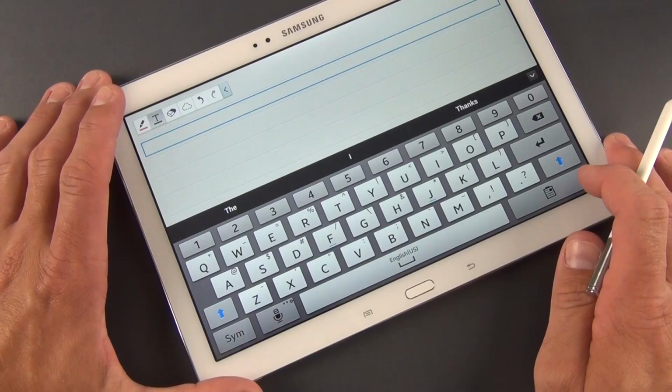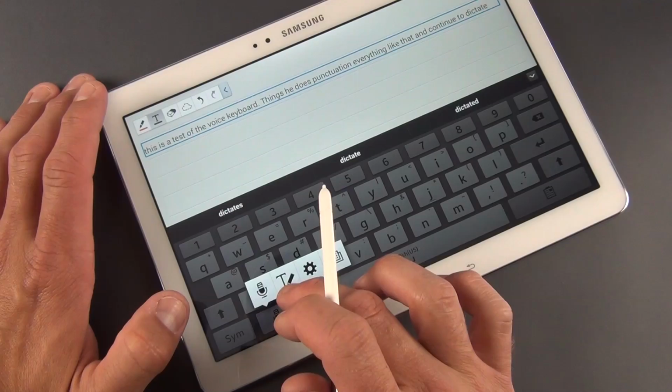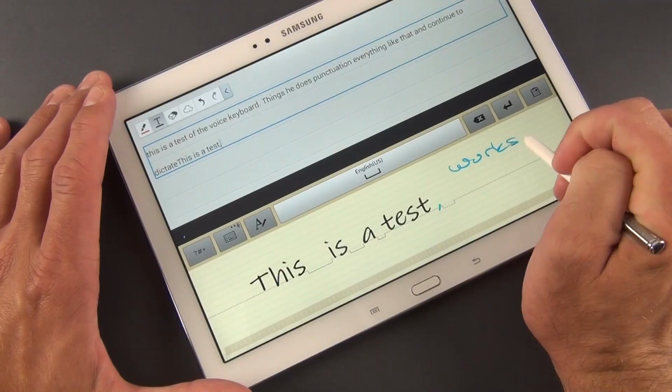Now just to demonstrate the keyboard here, you can see we have our voice keyboard. This is a test of the voice keyboard, period. I can also get back to my full-size keyboard, and if I tap and hold this, I can get to more options here, including my handwriting keyboard. So I can do a test here. So it works pretty well, including punctuation and everything like that.